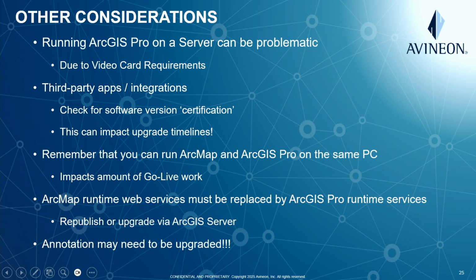That's the key. For those of you that haven't made the move to Pro yet, don't be ashamed. There's a lot of people that haven't. You can run ArcMap and Pro on the same PC. The nice part of that is you could be training people. When you go live, you don't have to worry about the end user machines. They've already got Pro on there, so it'll save you a little bit of work.